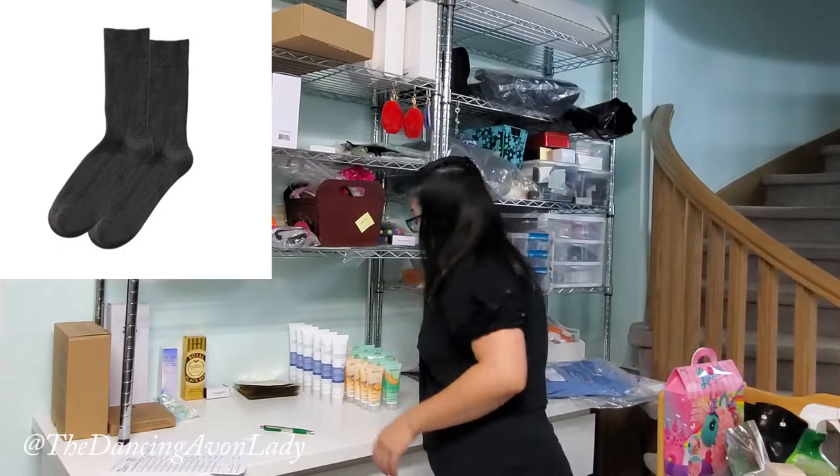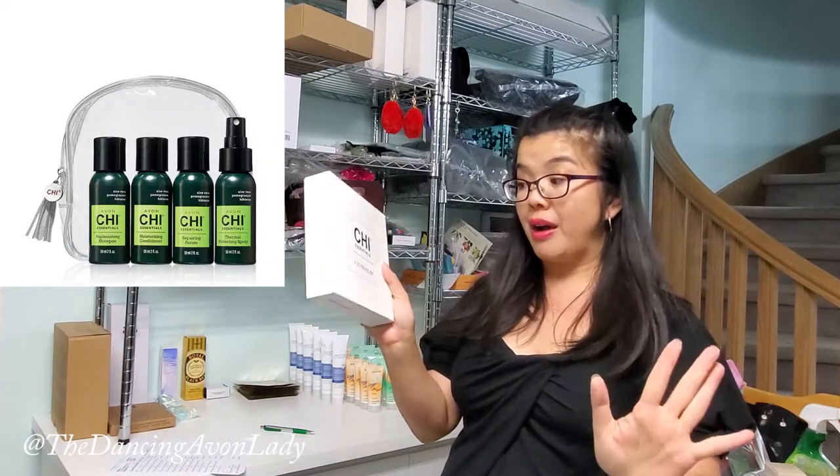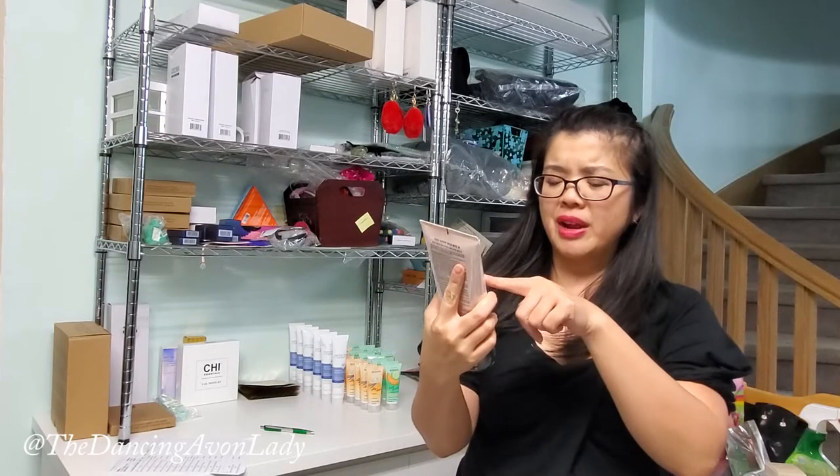Here is the men's diabetic socks I was telling you about. Yes, this is cool. This is the Chi Essentials Travel Kit. It's free with purchase. More bags because last time I bought the wrong size. Here is the Rice Runner Bright, which is the size of my face. And it's kind of cool. Now they even have the Korean writing on it.